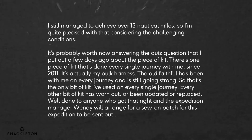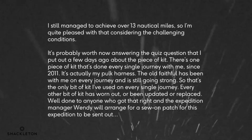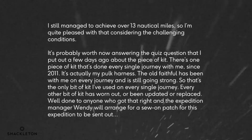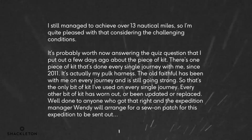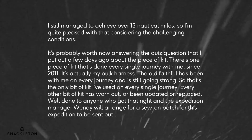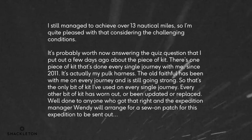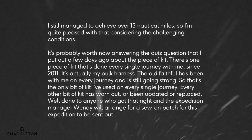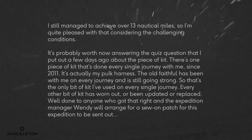Probably worth now answering the quiz question that I put out a few days ago about the piece of kit. There's one piece of kit that's done every single journey with me since 2011, and it's actually my pulk harness. Old Faithful has been with me on every journey, and it's still going strong. That's the only bit of kit that I've used on every single journey. Everything else has worn out or been updated and replaced. Well done to anyone who got that right. And the expedition manager will arrange for a sew-on patch, a special expedition one, to be sent out.